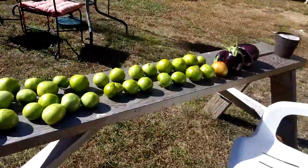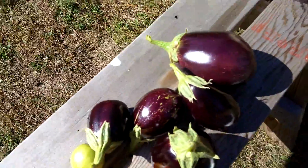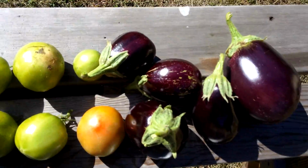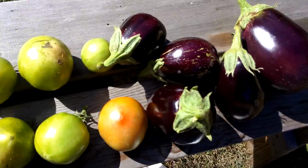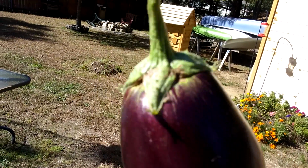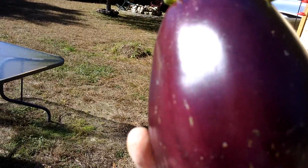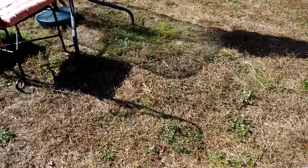But, boy, I can't complain. Look at that. Right from the garden. Isn't that beautiful? For October 15th? Who would ever think I'd be still picking eggplant from the garden? Look at that. It's gorgeous.